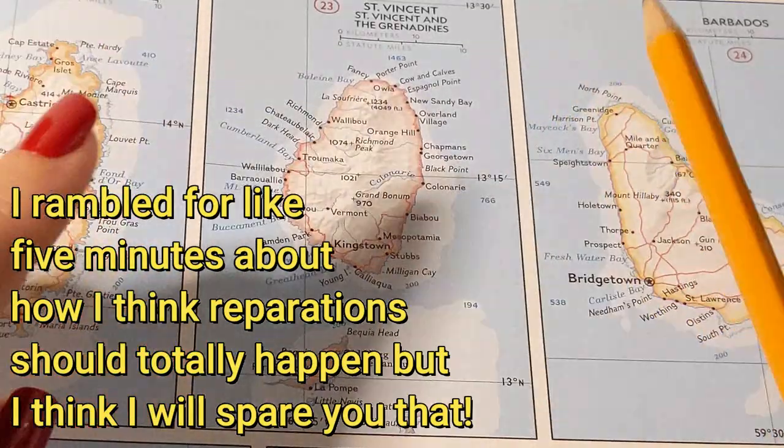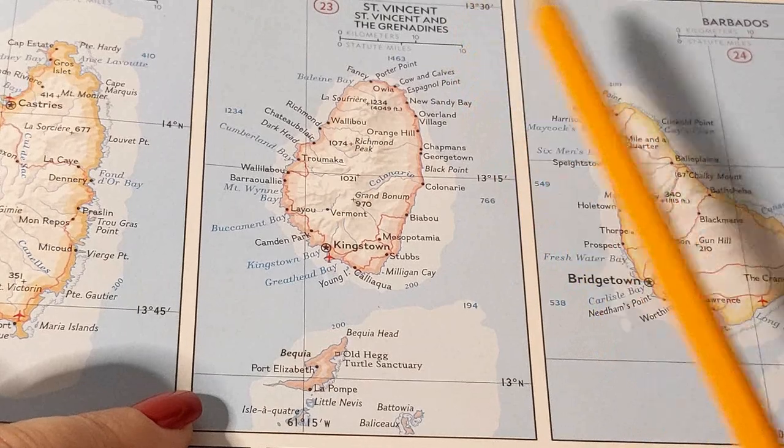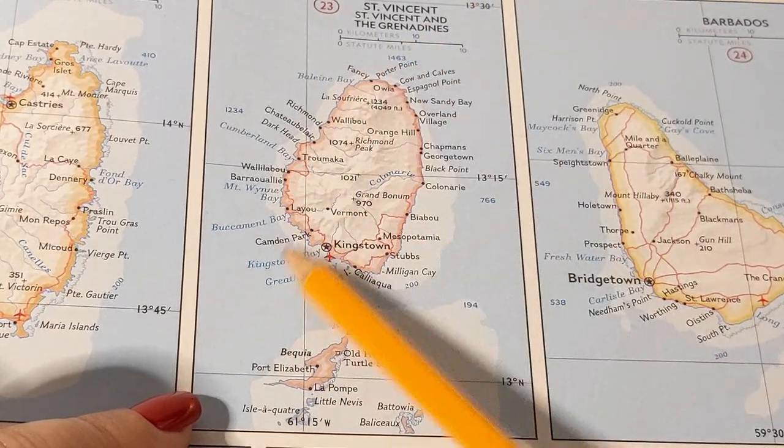But anyway, that's going to be it for tonight. That is the history of St. Vincent and the Grenadines, which I think is a really neat place.